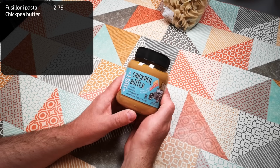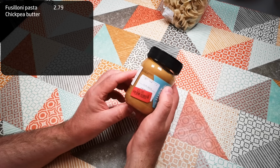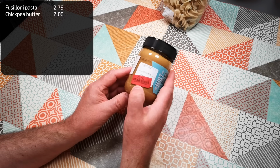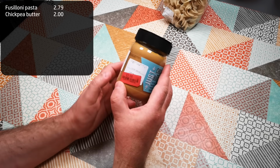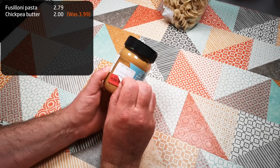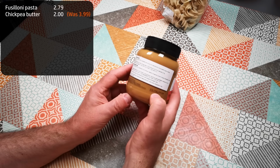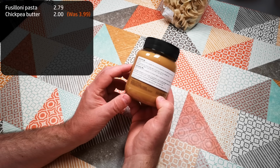Chickpea butter, nut-free, dairy-free, no preservatives, no artificial colours and flavours. £2. This was in the reduced section. It was previously £3.99. And this is just chickpeas, vegetable oils, which is coconut and rapeseed, honey powder, and shea butter.